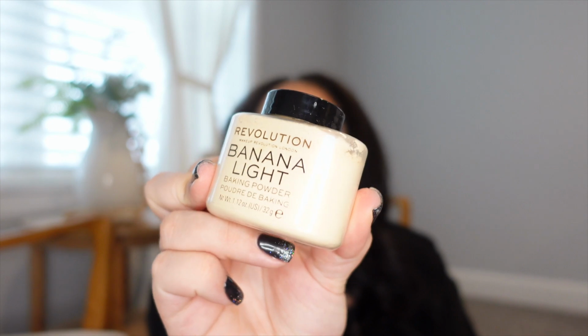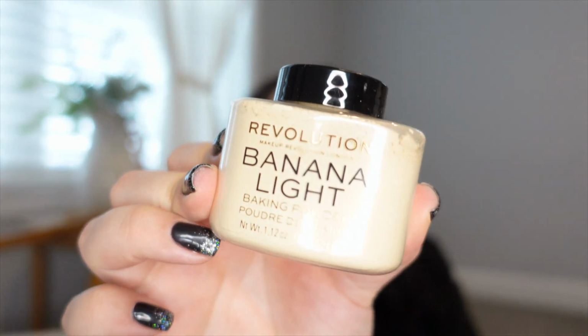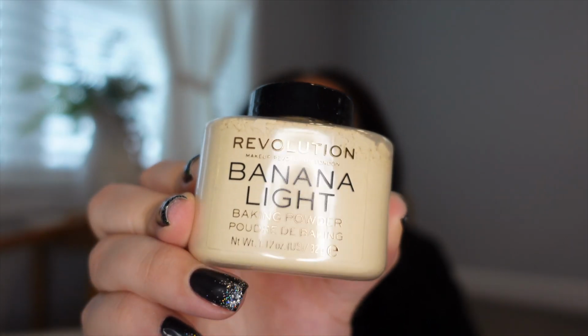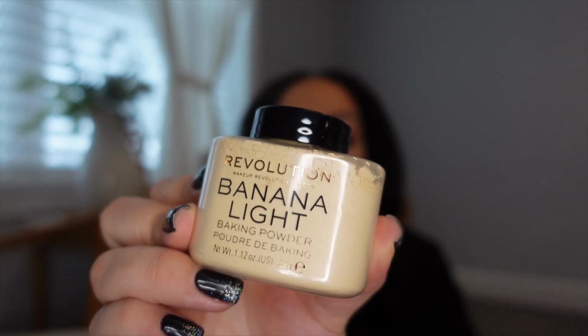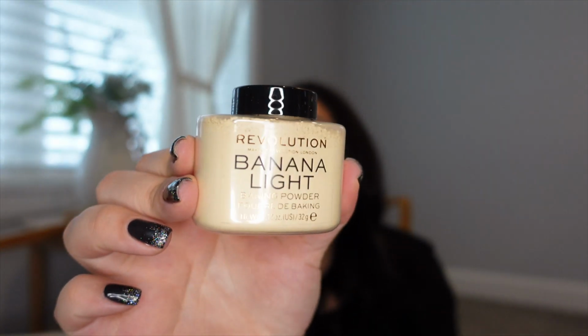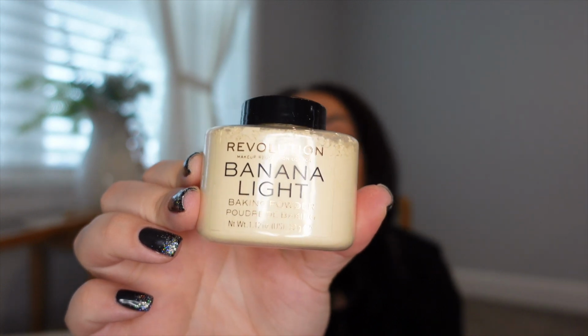Next up, I saw this on the sales tab on Ulta's app, and I was intrigued and wanted to try it out. This is a Revolution Banana Light Setting Powder. I've never used a setting powder by Revolution, so it'll be interesting to see how this pans out.